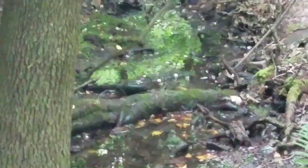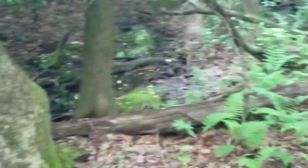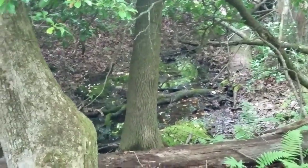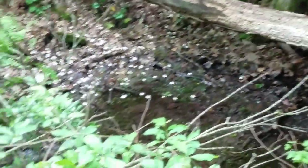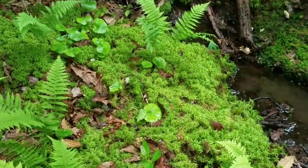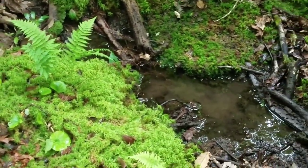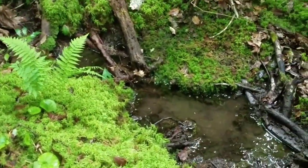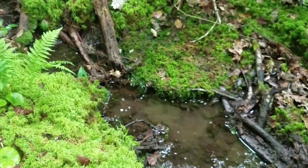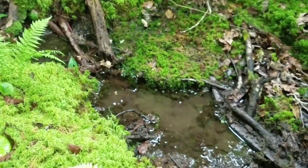We have found our water source, and we got a creek right here, and it's moving. You can see the creek moving, so we traced it back up here, and it is flowing out of this moss right here, coming out of the ground. So we think the safest place to gather it from is where it's coming out.